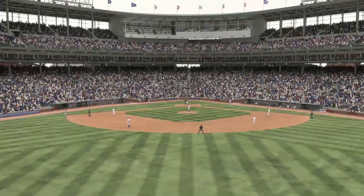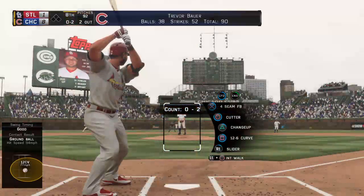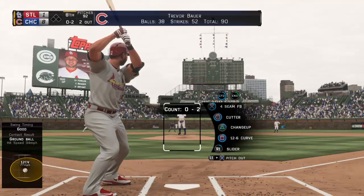Now batting, Jhonny Peralta will get the call to pinch hit here, as we'll see what he can do with 2 out and the bases empty. Jhonny Peralta.